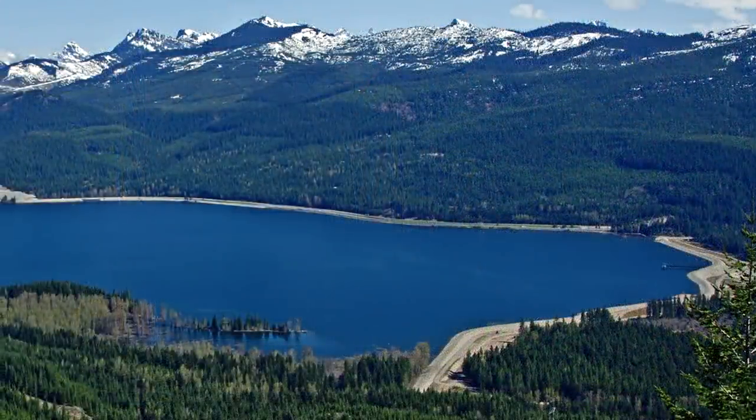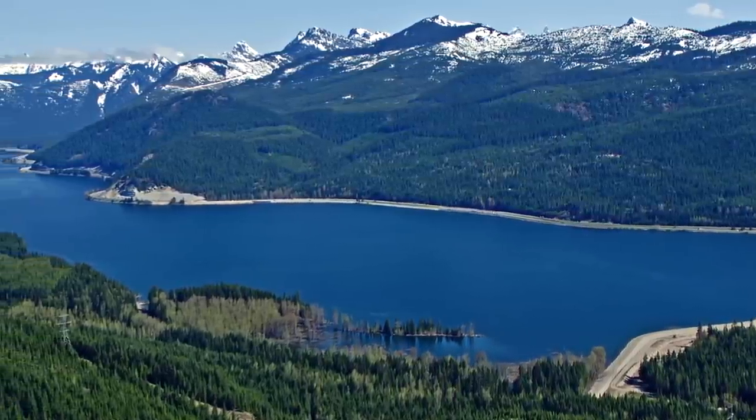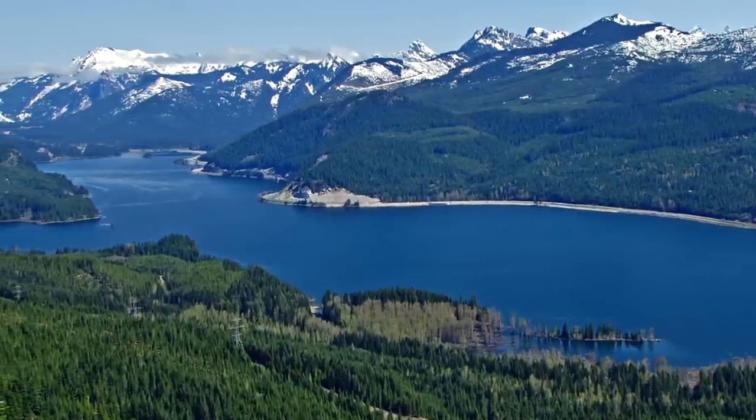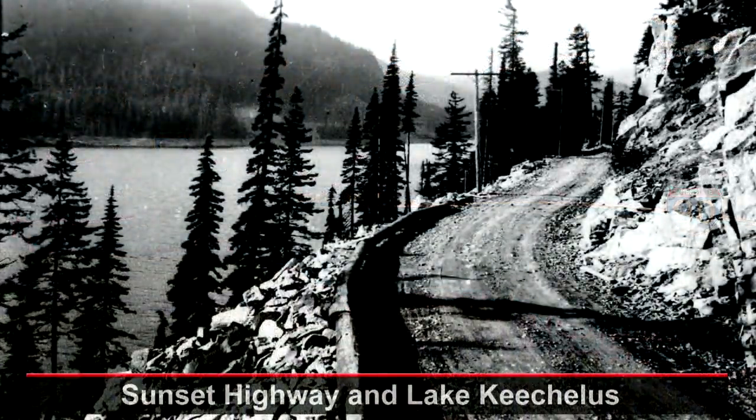Thousands of people began enjoying the mountain grandeur in the summer by taking the train from Seattle and picnicking at Lake Keechelus. And the construction of the railroad quickened the interest in an improved road over the summit, especially now that the horseless carriage was on the scene. The Sunset Highway, Washington's first passable automobile road between western and eastern Washington, was opened.